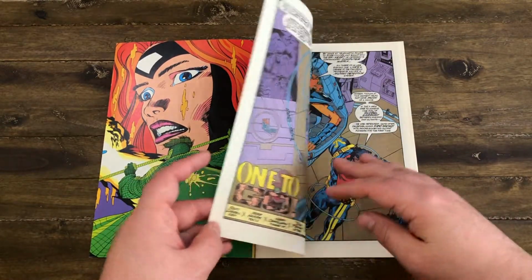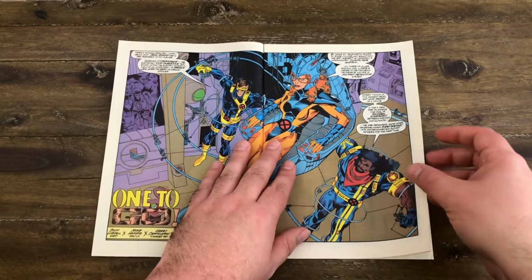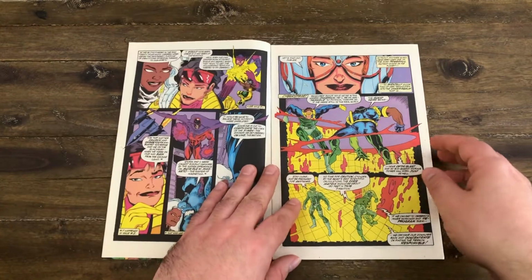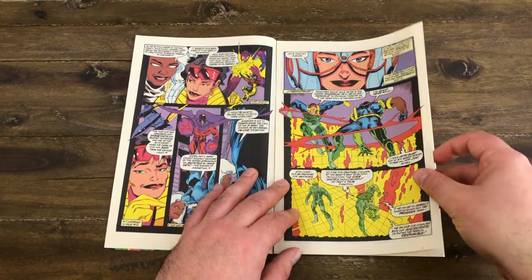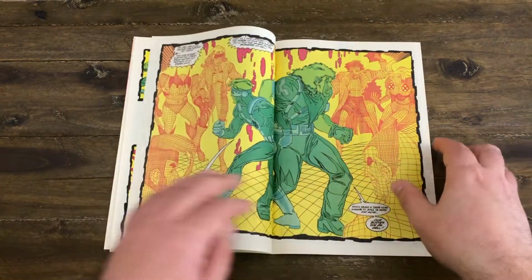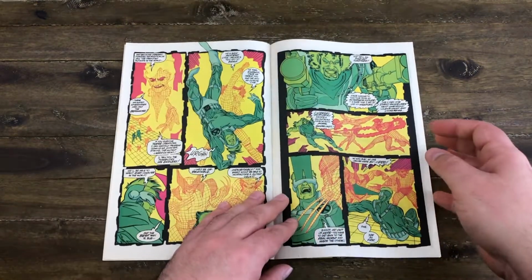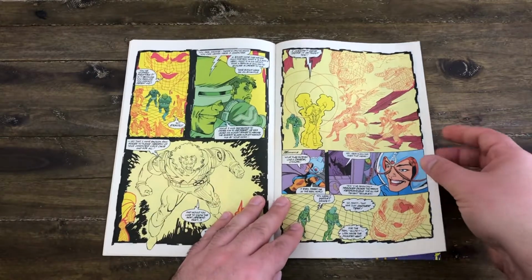So this one, of course, Scott Lobdell, and then Mike Harris on pencils. So they go into this cyberspace area. So we've got Cyclops and Bishop teaming up against Arcade and his cyberspace versions of the X-Men.